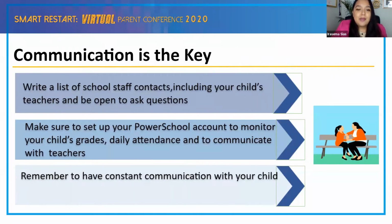Number 2, make sure to set up your PowerSchool account to monitor your child's grades, daily attendance, and to communicate with the teacher for questions. Some of you may be asking yourselves, where can I get the PowerSchool account? If your child was enrolled last year, you already have an account. If you forgot your user and password, you can contact the school CRC to give you support. Remember that you can also use this tool to do your child's enrollment.